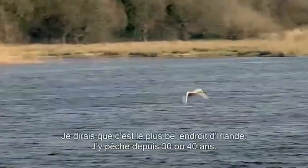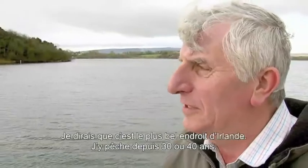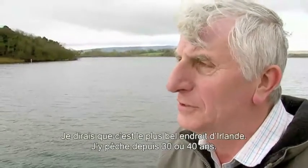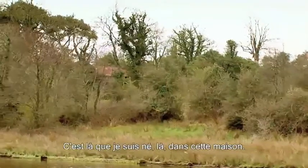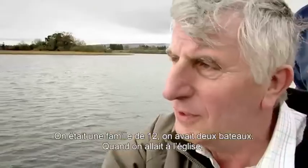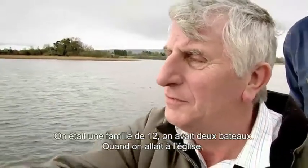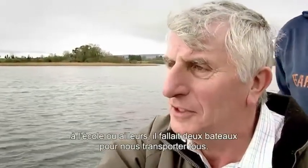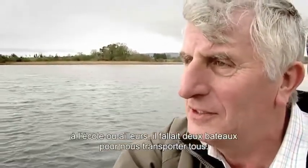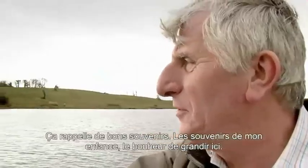I would say it is the most beautiful place in Ireland. And I've been fishing around here 30, 40 years. This is where I was born, just in there in that house. There were 12 of us in the family all together, and we used to have two boats. When we were going to church or going to school, it used to take two boats to bring us all out together. Oh, this brings back lovely memories to me. Memories of my childhood, growing up.